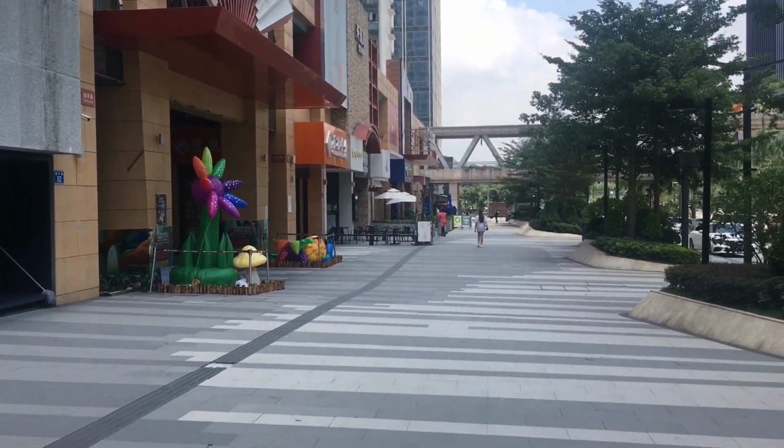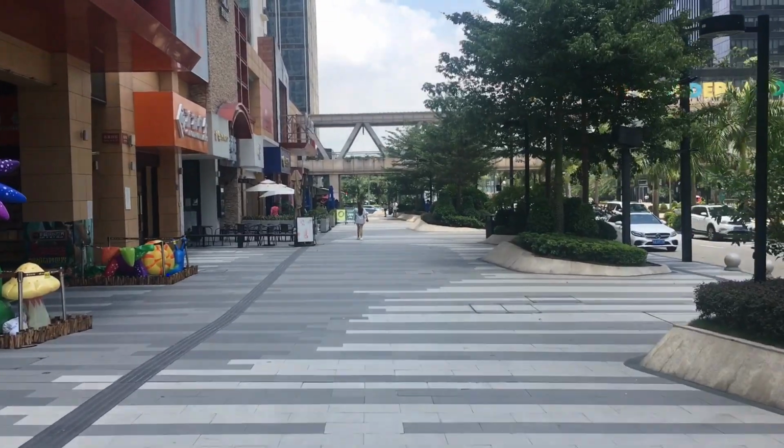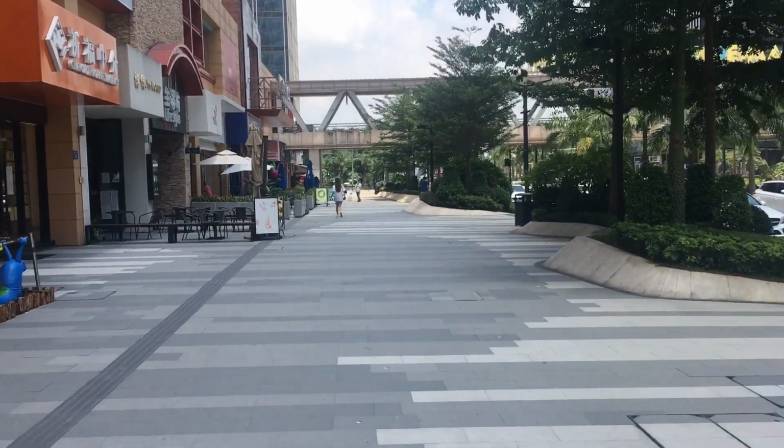More shops around here. You can see there's a pedestrian overpass up there you can use to get to the other side of the road instead of crossing at the crosswalk.